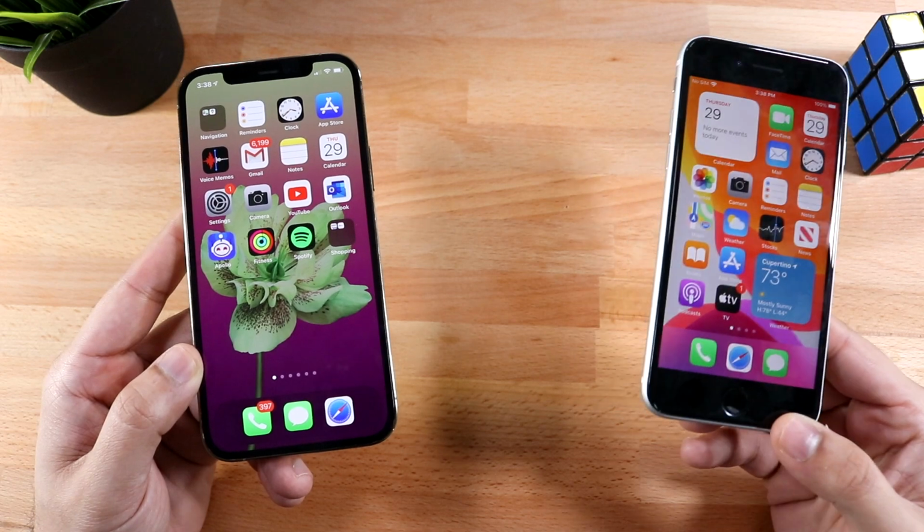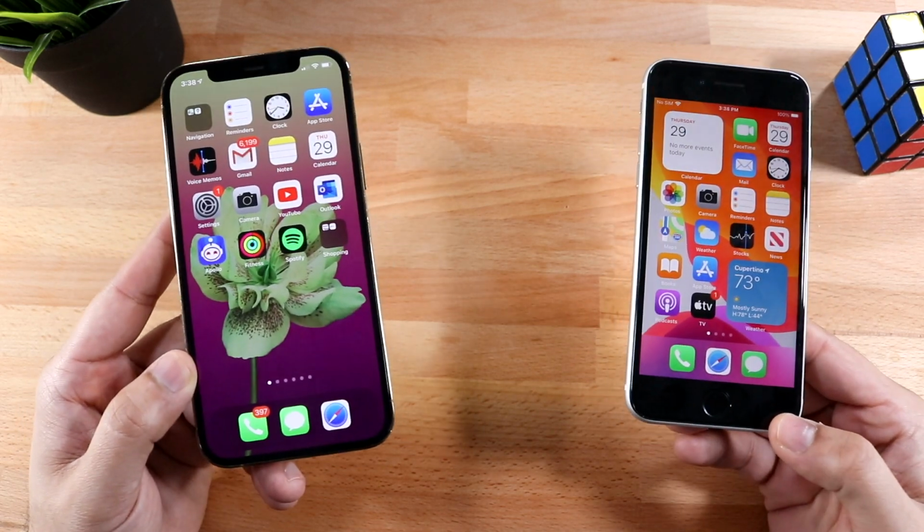Now the iPhone SE2 costs $399. This phone costs $999.